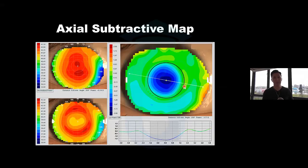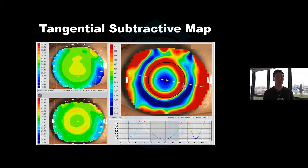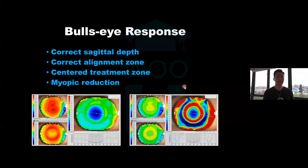So just to finish up, I'm going to whip through a few cases. If you know that you have bullseye, central island, smiley face, frowny face, lateral decentration, what would you call this outcome here? Look at your blue treatment zone in relationship to the pupil. Pretty well centered, would you agree? Let's switch over to the tangential. We see a red ring, very well centered to the black pupil margin. If anything on this right eye, it's maybe a little bit temporal, but this is beautiful centration. This is what you call the bullseye. This is the goal of orthokeratology treatment. It tells you you've done basically everything right.